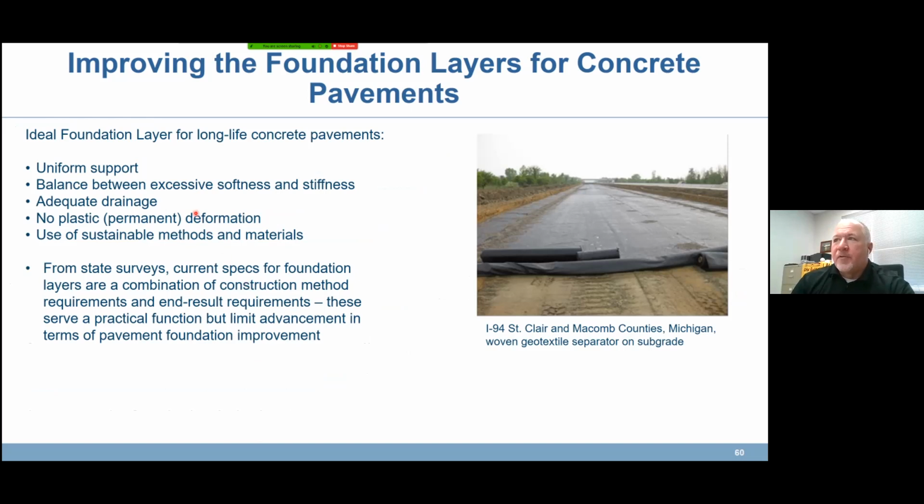Ideally, what we want for long life concrete pavements is uniform support. Great question earlier on what is uniform support. Balance between excessive softness and stiffness, drainage. We don't want permanent deformation of our subgrade soils. We've got to do what we can to strengthen those and make them uniform by doing some cement treatment or fly ash treatment or geogrid and rock or woven geosynthetic and rock. Those types of systems are good pavement foundation improvement systems.